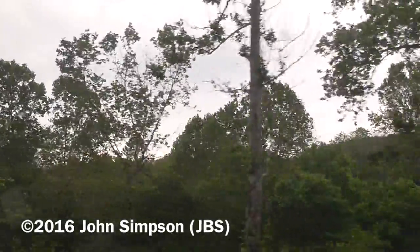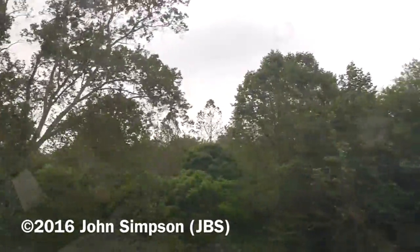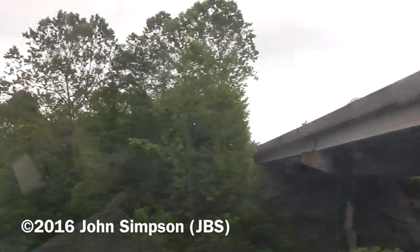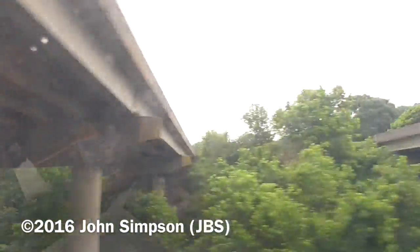Just go to Michigan. Oh yeah, I've seen the footage of 1225 pulling those cars. I'd like to see people's faces when they see a steam engine down in Chicago. There hasn't been a steam engine in Chicago since '09. Yeah, the last steam engine to come into Chicago was 4449 Daylight.